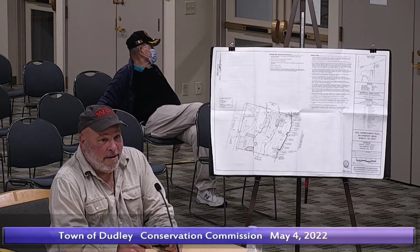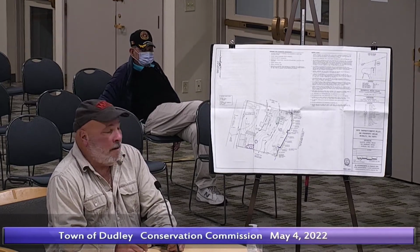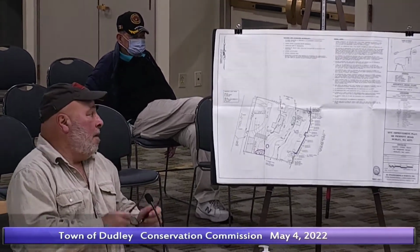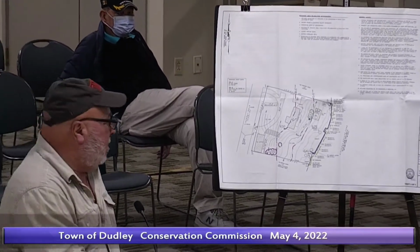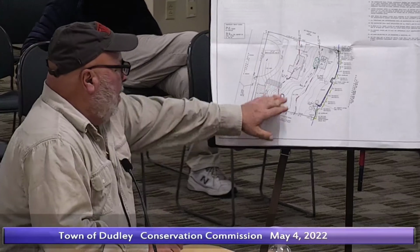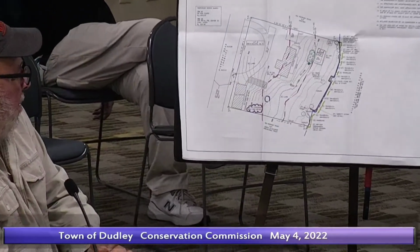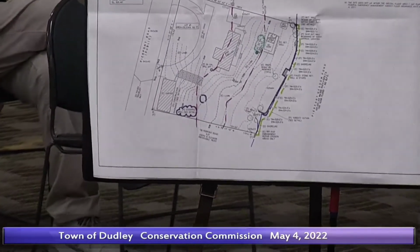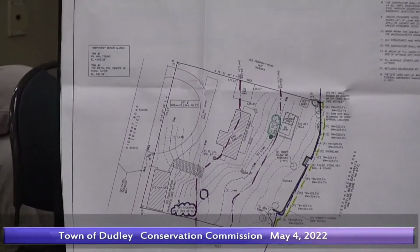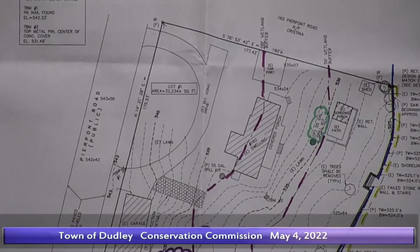Good evening. My name is Stephen Balsevich. I work for BC Engineering and Survey Incorporated. I am here representing Ms. Gail Martin regarding 160 Pierpont Road. There is an existing retaining wall along the water's edge on the easterly side of the property. The wetland has been delineated.